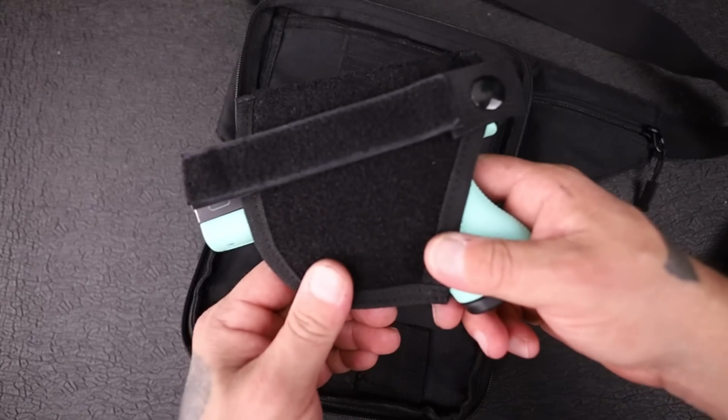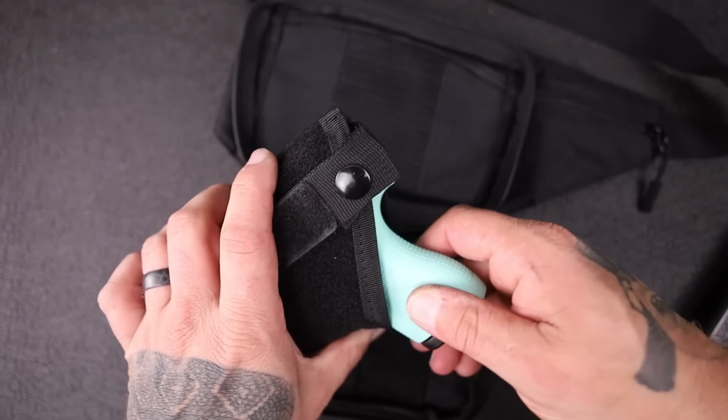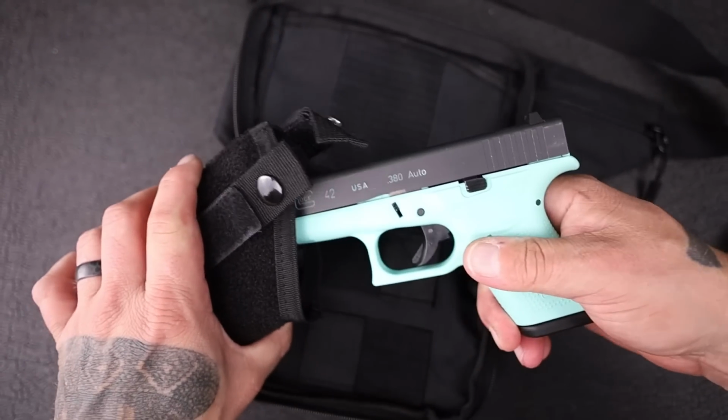I think the holster design on this is not great at all, and I think the way it attaches, not the Velcro part of it, but the loops that go around it, are not a great option either. So I'd almost like to see that pocket holster like I was talking about from Ruger that has Velcro on it, and then that way you could stick it in there and feel like it would really be secure.